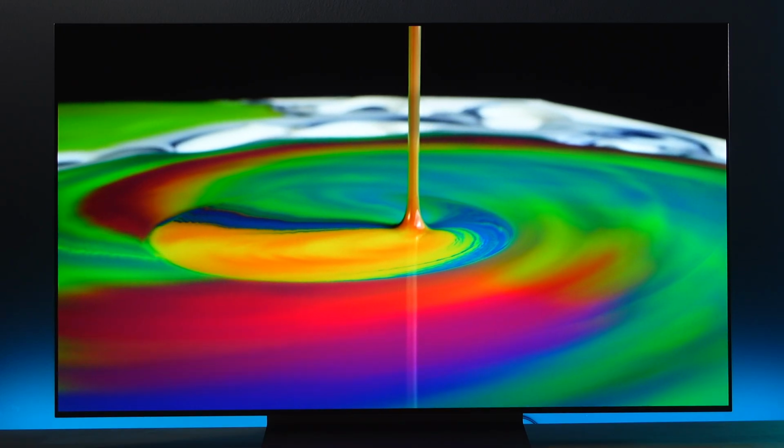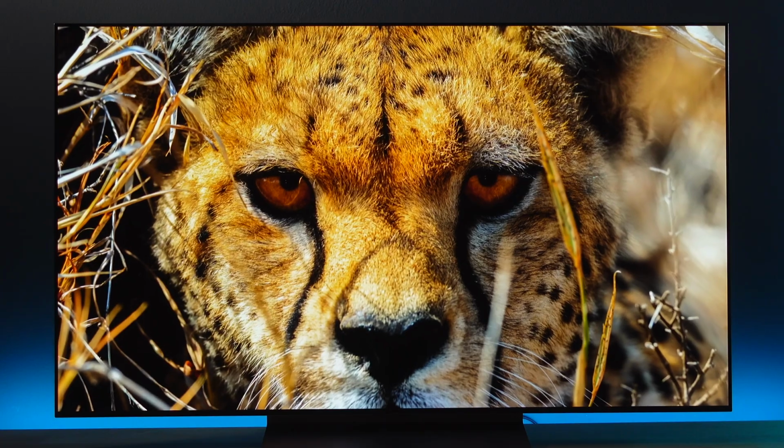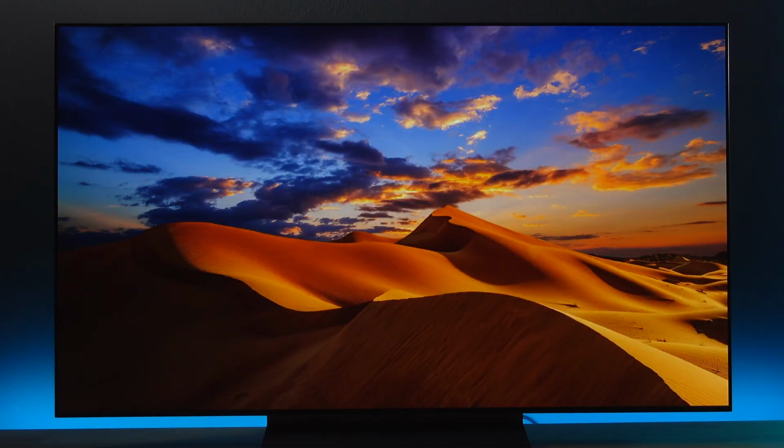This is the best TV I've ever seen. It's just the colors are vibrant. The image pops in a way that I've just never seen before with a TV.